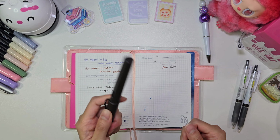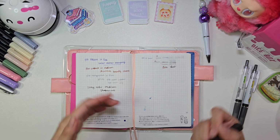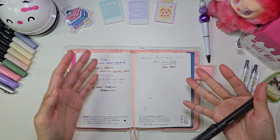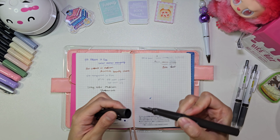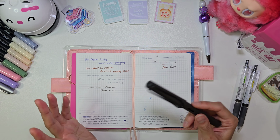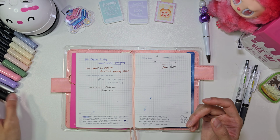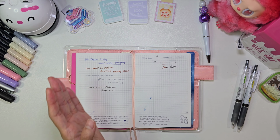I don't like this medium nib for my daily writing, and that ink can't really be used with my fine or extra fine, so I'm just here with it. I just use it when I take random notes in class or something. But that is my only LAMY Safari.